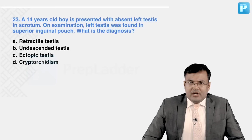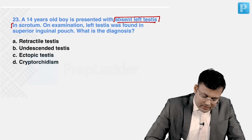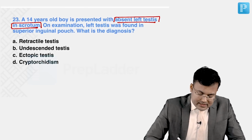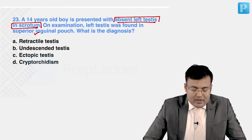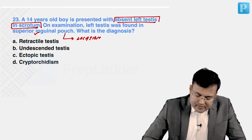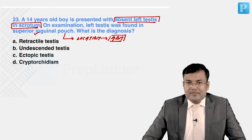Question number 23. A 14 years old boy is presented with absent left testis in the scrotum. On examination, where is the left testis? It is in the superior inguinal pouch, right? So the testis location is abnormal. What is the problem? Here, the location of the testis is abnormal. And if some location is abnormal or there is some abnormal development, that is known as ectopic. Location is abnormal, so there is ectopic, right?